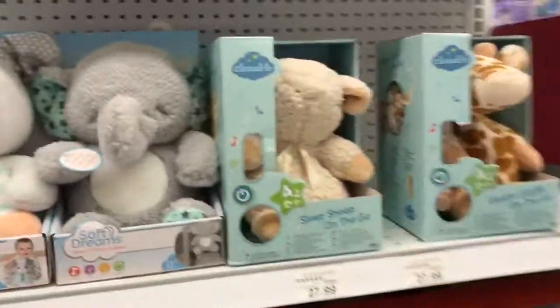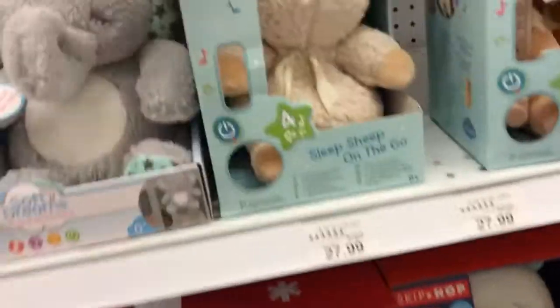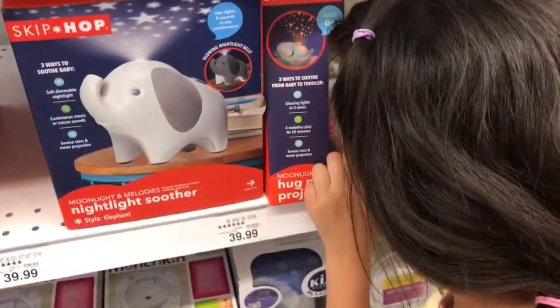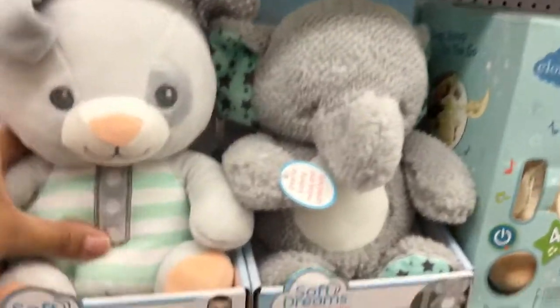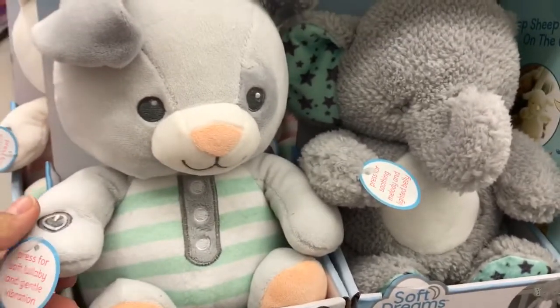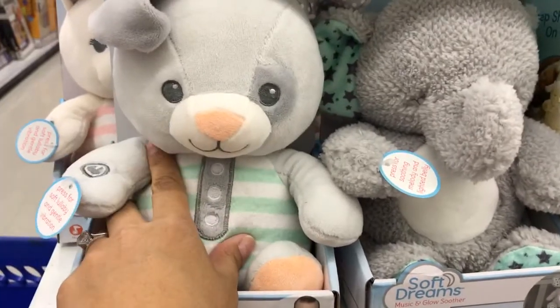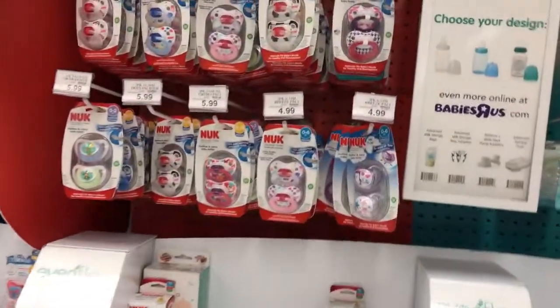Oh, I love soft baby toys. Oh, the sleep sheet. Audrey, you used the sleep sheet when you were little. Look at this one. Some of these are white noise machines and some of them play music. This one's really adorable. I see a speaker. Oh, like it softly vibrates and plays a little bit of music. That's really cute. Okay, let's take a look at the Nuk pacifiers.